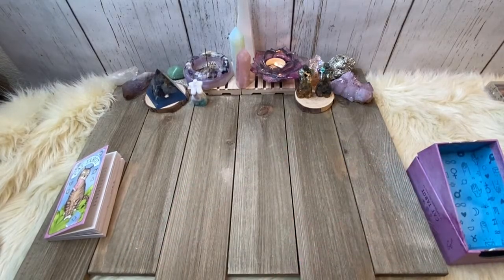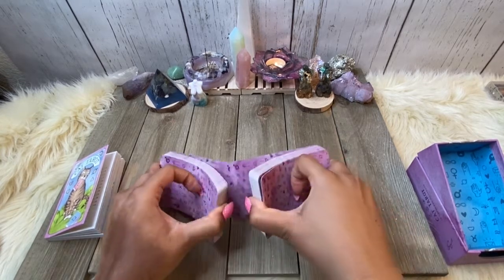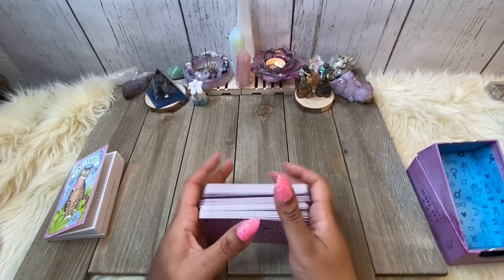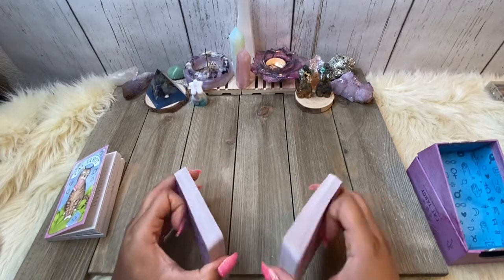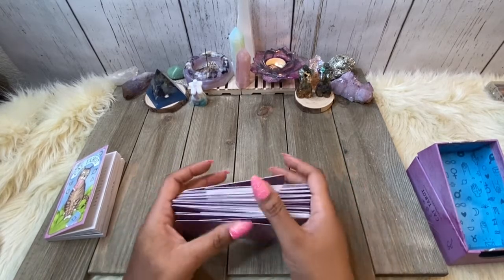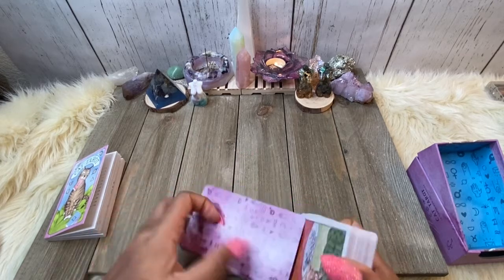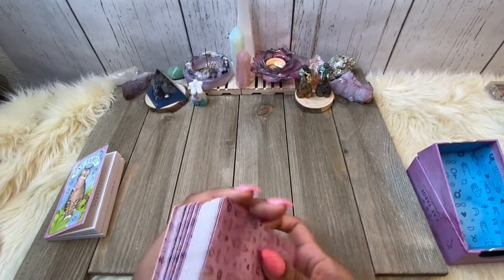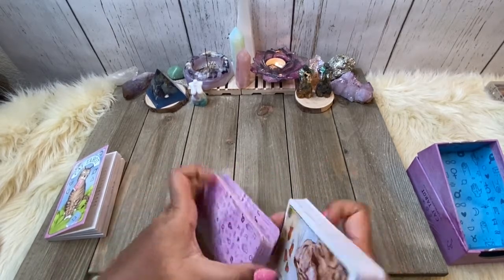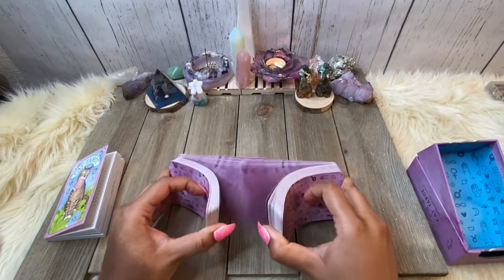So now let's give them a good old shuffle. They actually shuffle really well. I shuffle these cards quite a bit when I use them. They feel pretty durable. I put a lot of use into them and I don't see any real signs of wear and tear. I feel like these are pretty durable as far as your bridge shuffling and your side shuffling, because you don't see any wear and tear on the sides here.